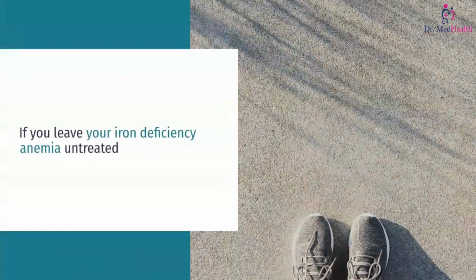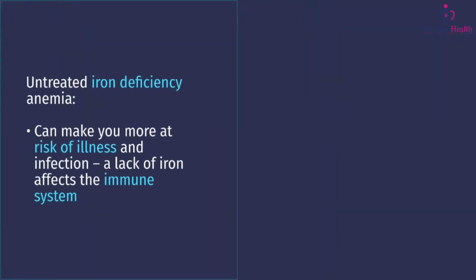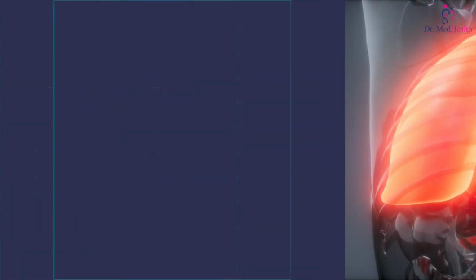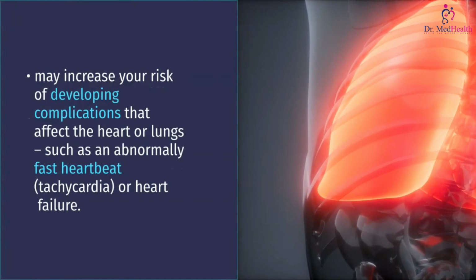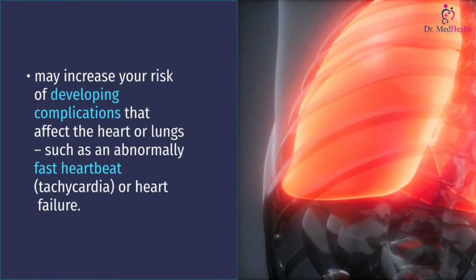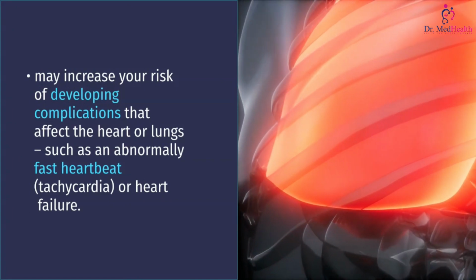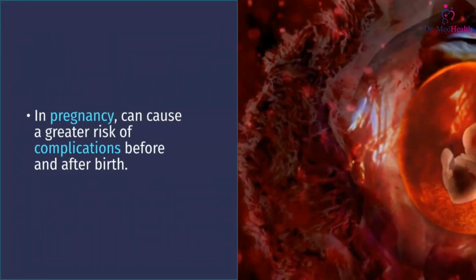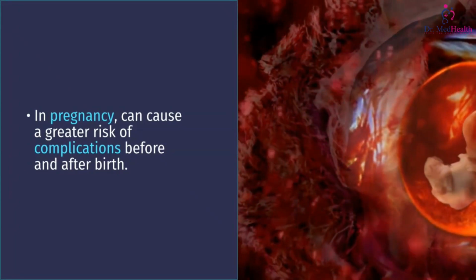If you leave your iron deficiency anemia untreated. Untreated iron deficiency anemia can make you more at risk of illness and infection. A lack of iron affects the immune system. It may increase your risk of developing complications that affect the heart or lungs, such as an abnormally fast heartbeat, tachycardia, or heart failure. In pregnancy, it can cause a greater risk of complications before and after birth.